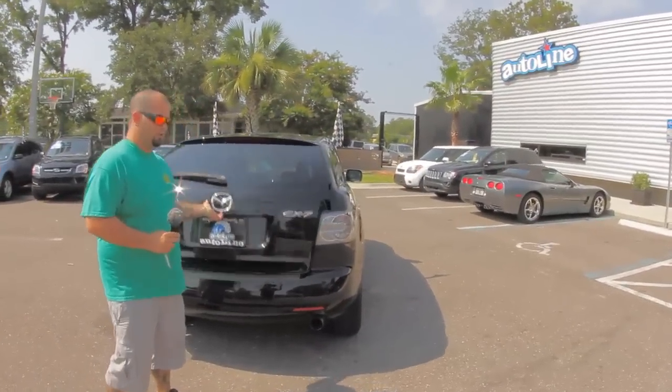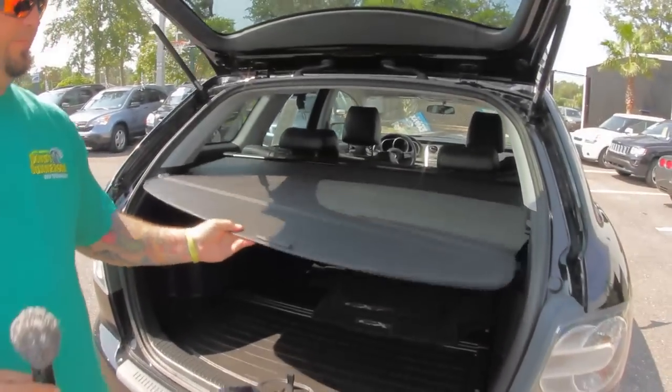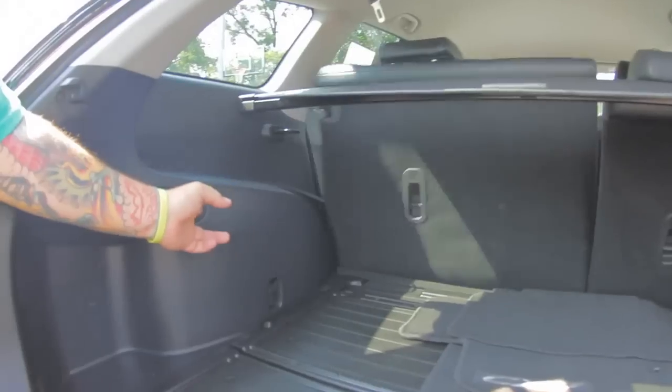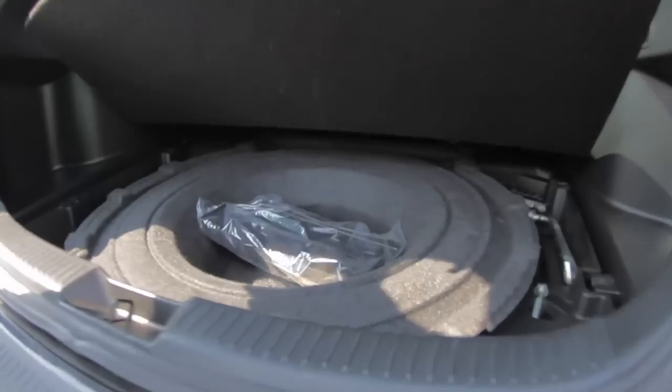Lots of storage in the smaller SUV. It's got the privacy shade. One-touch latches to fold the seats forward. Roadside assistance kit.